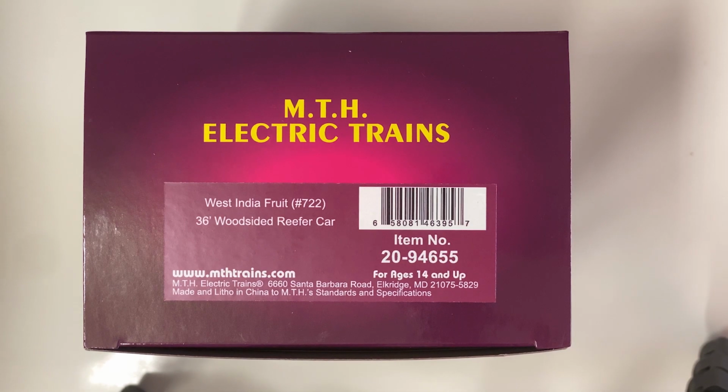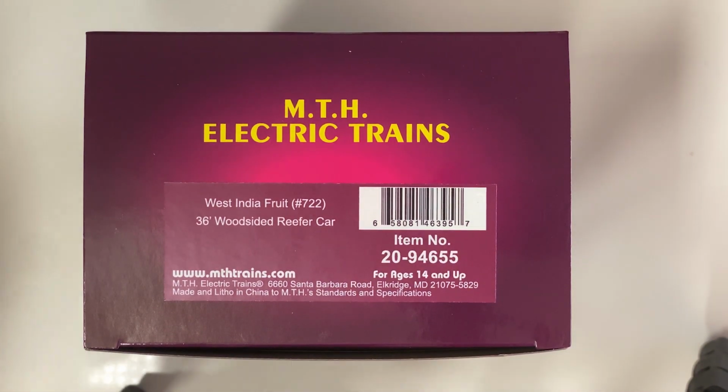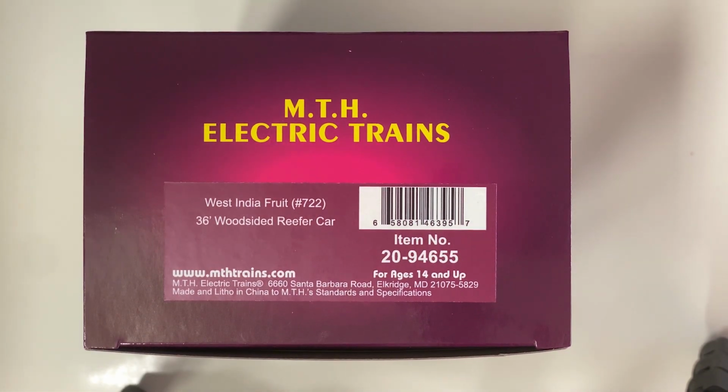Well, here's the end cap. You see the model number here. Barcode. West India Fruit number 722. 36-foot Woodside reefer. Now, I saw this before. In fact, I've ordered 36, not this one, but 36 Woodside reefers that I'm waiting for from the TCA. So I'll show a slide of what I'm expecting later in the video. But this is a nice car, and we're gonna open it up right now.